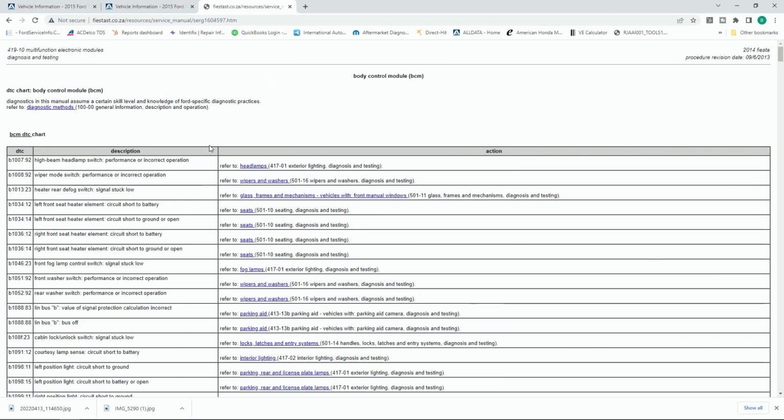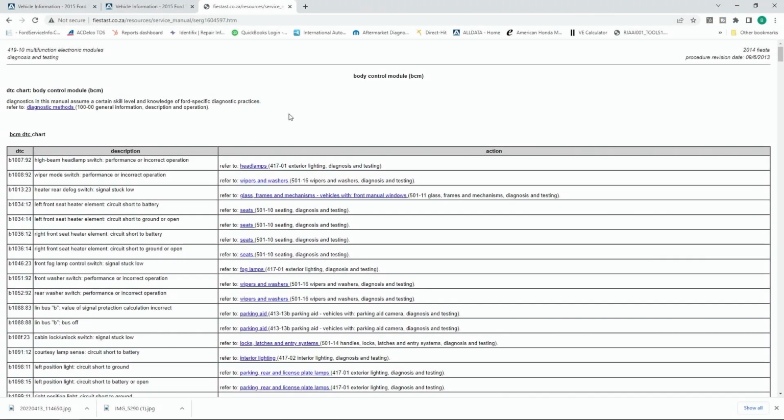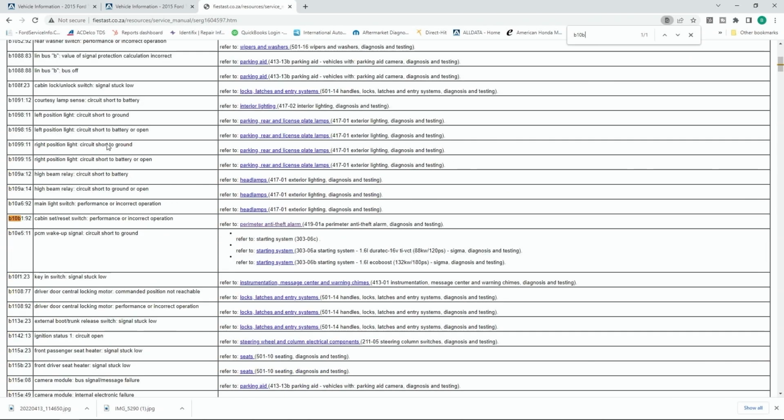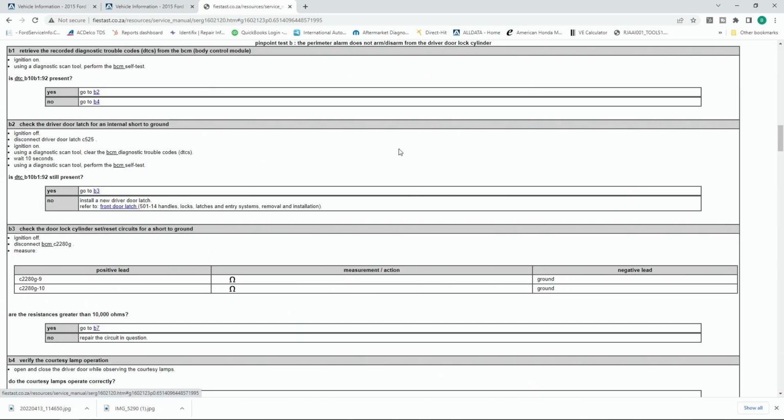Click on this, and once you're in here, let's do Control F and find B10B1. You can find this cabin reset switch incorrect operation performance, and then they have us go into these different pinpoint tests for this B10, and basically it's telling you to do a self-test of the BCM and check the driver's door latch. Okay, something shorted in the system causing an issue is what's going on here.